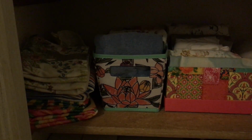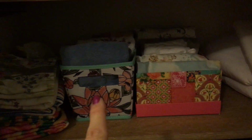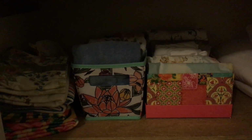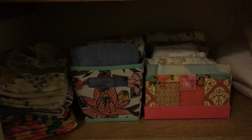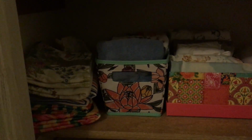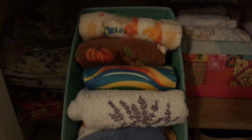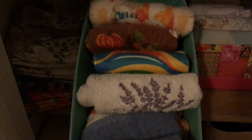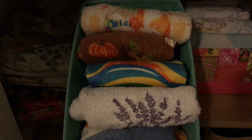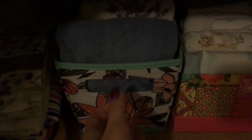You organize, and then you focus on storage last. This box was repurposed. This box was a mispurchase, and I really loved it, and so I repurposed it up here. And I like it so much, I want to get another one for my other hand towels. But it just looks gorgeous. And now when I pull this out, I can decide what hand towel I want to get based on the seasons. You know, we got summer coming up. You know, if it was winter time, then I could put the fall ones towards the front.